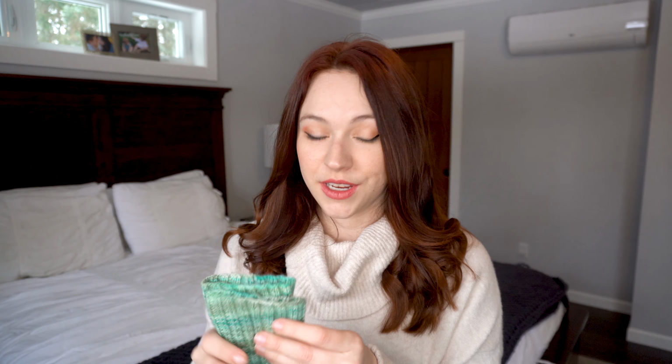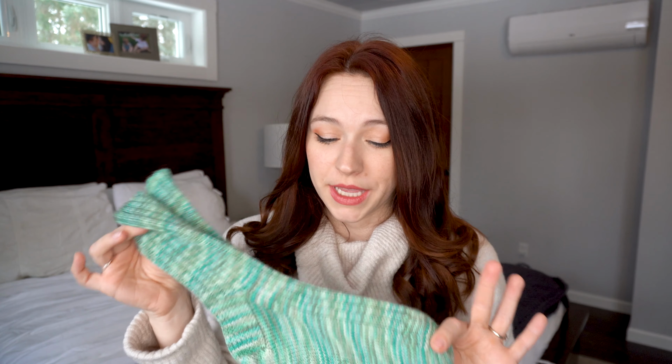This color was amazing. I wasn't really expecting it to be as pretty as it turned out, but I really, really love this. And if you are not a knitter, I would recommend checking out some of those how to knit videos. This is not a beginner project by any means, but I do really like them. So those are my favorites from the month of January.